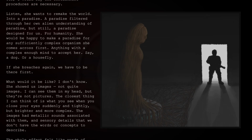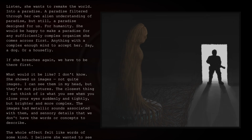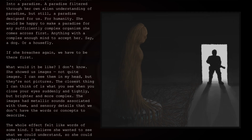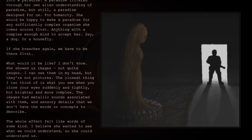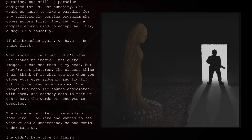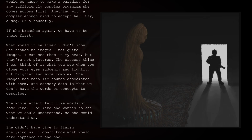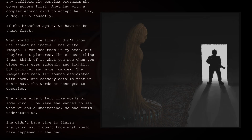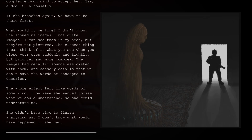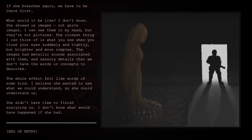What it'd be like? I don't know. She showed us, like, images, not quite images. I can see them in my head, but they're not pictures. The closest thing I can think of is what you see when you close your eyes, suddenly entirely brighter and more complex. The images have metallic sounds associated with them, and sensory details we don't have the words or concepts to describe.